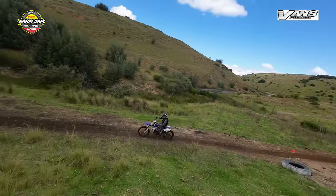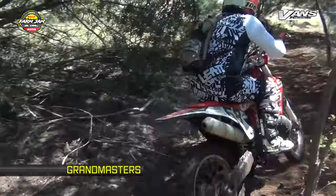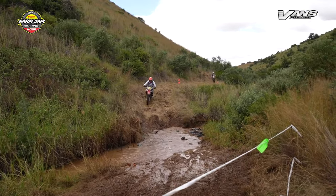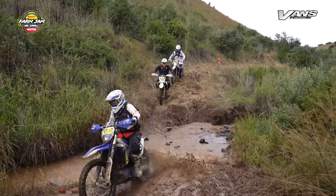Now we move up the road to our age group classes, starting things out with the Grandmasters. Good buddy of mine, Evan Howell, starting to make his way forward in the FJs. One of his best rides of the season so far on the Gas Gas, taking a top six. Dave Thompson up the road from him as well, squeaking his way inside of the top five.